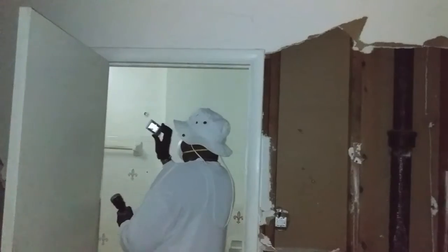A lot of guys carry their weapons. I come strapped every now and then myself. Anyway, master bathroom, there's the tub. Always carry your flashlight.